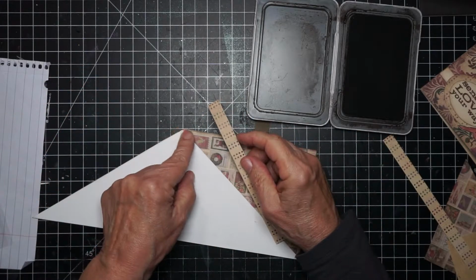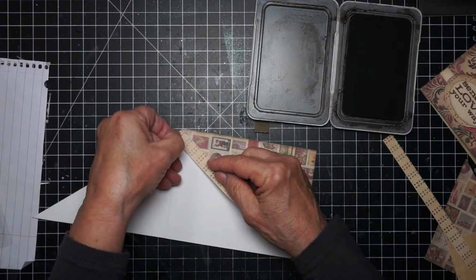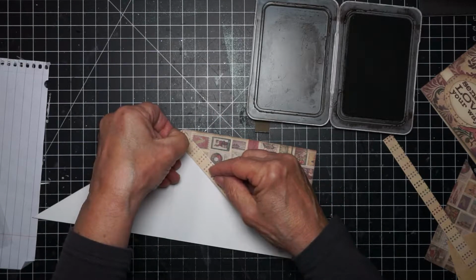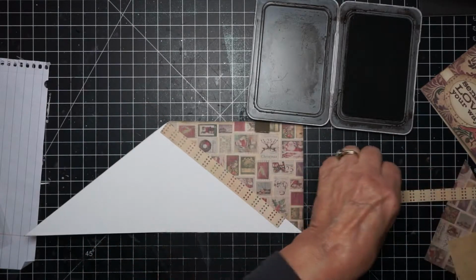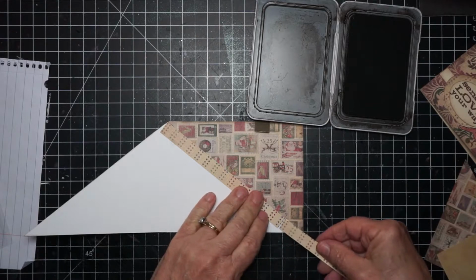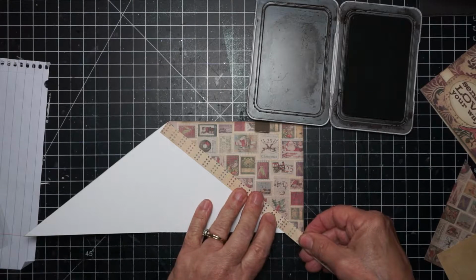I am not going to get my adhesive past that little fold there so I can cut it off. There, we'll just snug him right up there. It won't matter. A little bit. It might matter a little bit. Don't look too close.